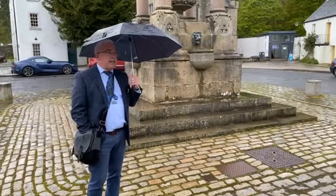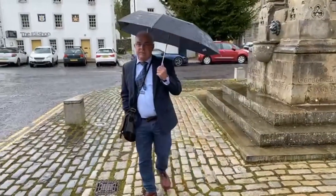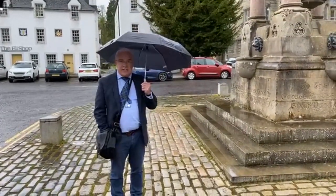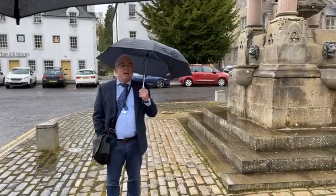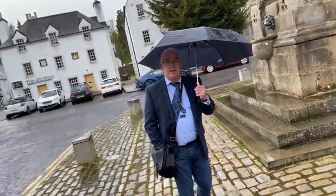But let's take in a bit of the architecture here. We're in the county of Perthshire, so we're in the Highlands, and you're going to get some good views of the River Tay. We'll take you down to the river as well. But you can't talk about Dunkeld without talking about the Duke of Atholl.